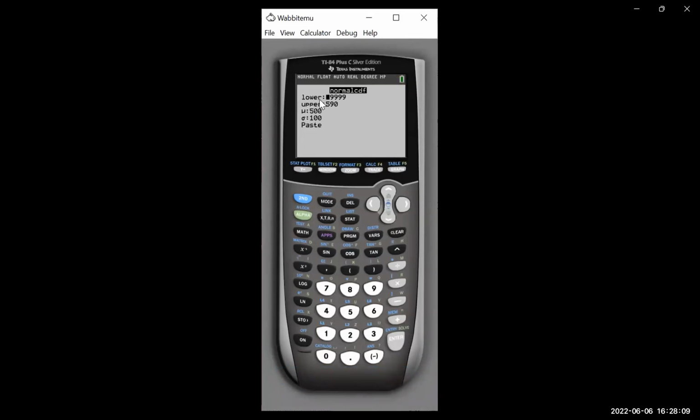The lower value, if you look at the graph that we drew, the lower value of the shaded region is all the way to the left. The way that we go all the way to the left is you write -9999. And then the upper value is 17,000. The mean, they tell us, is 12,000, and the standard deviation is 2,000. That's it, and then you go to paste.